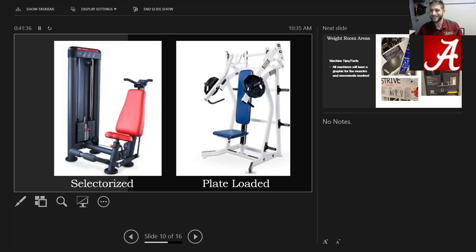Typically, I see guys, for lack of a better word, like the meatheads of the gym, the guys with big muscles, they're the ones who like plate loaded the most. And I think a big reason for that is guys like Arnold Schwarzenegger really love using these kinds of machines. The potential amount of weight on plate loaded is a lot higher than selectorized, but otherwise there's no difference. So really it just comes down to what you prefer and what you're willing to do.